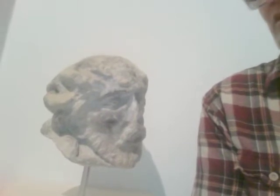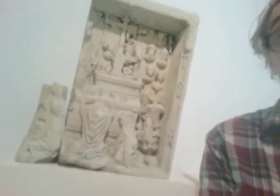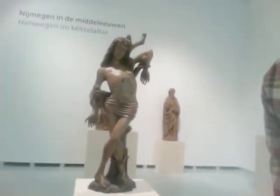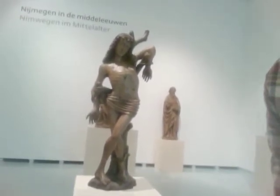The sculptor is not known by name. I'll show some other things in this room. It's a gorgeous room. It really is beautiful. This is a relief, altar, and here's a wooden sculpture. Beautiful sculpture, Saint Sebastian. And the legend of Saint Sebastian, it's a famous legend. He was pierced by arrows.